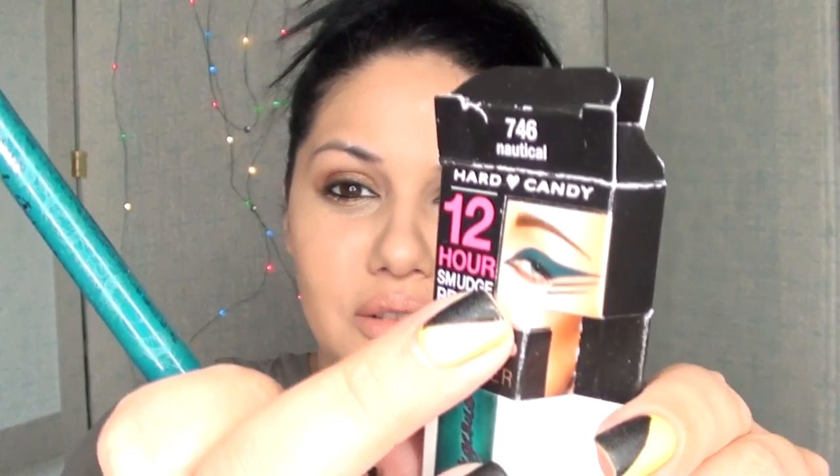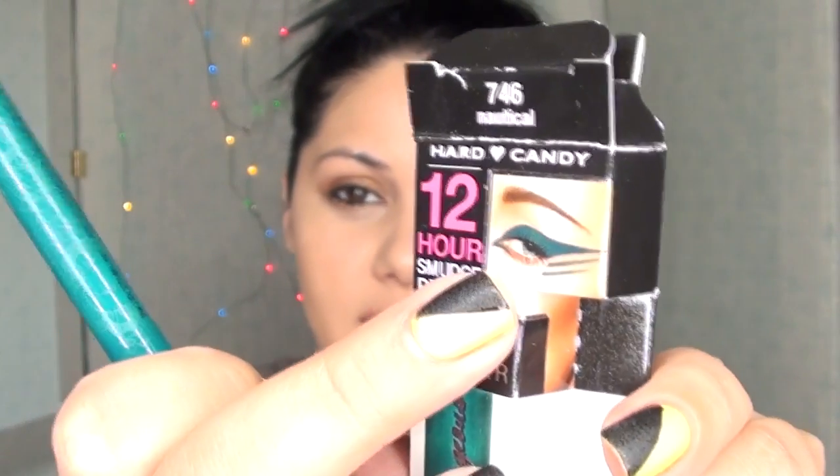And then I was looking in the Hard Candy section and I found this, and I had to look at the picture. This is the Stroke of Genius felt tip eyeliner from Hard Candy. This shade is called Nautical. Before I do the cutaway, I want you to see the picture on the box that it came in, because I really studied it. I was like, there's no shimmer on that eye. There's no shimmer in this shade.